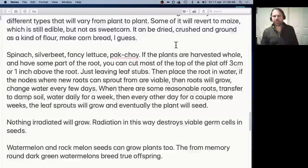Spinach, silver beet, fancy lettuce, and pak choi. Some of these, like the fancy lettuces, are grown hydroponically and they actually have the roots on the plant. So in that case, you can eat most of the leaves off the fancy lettuce, but then you still have the plant.